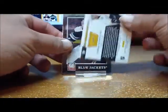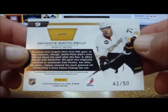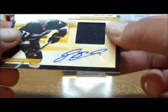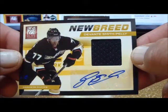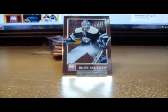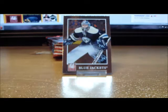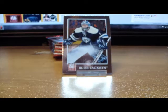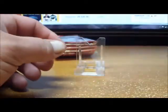Base, and for the Mighty Ducks of Anaheim, numbered 43 of 50, Devontae Smith-Pelly, new breed jersey autograph. New breed jersey autograph for the Ducks. Oh, Devontae Smith-Pelly. And who's got the Ducks? It's a Canadian name, and I'm going to butcher it if I try and pronounce it.